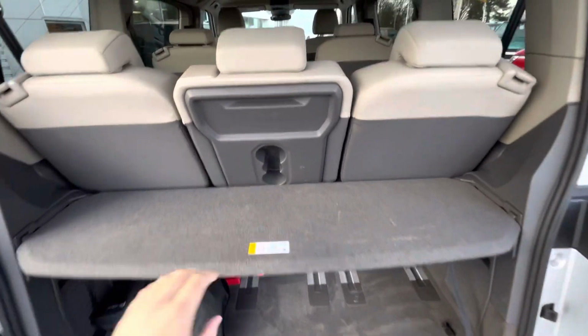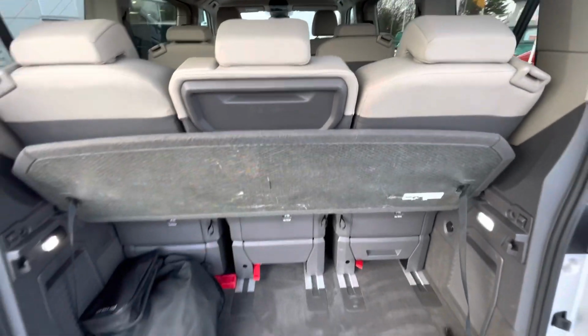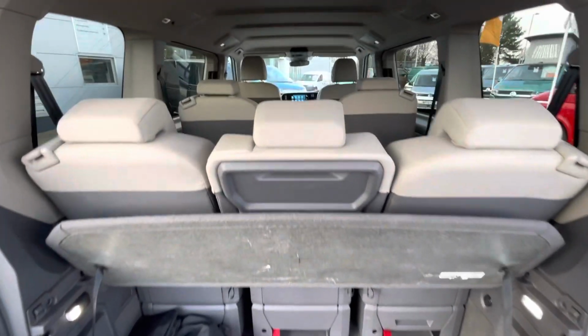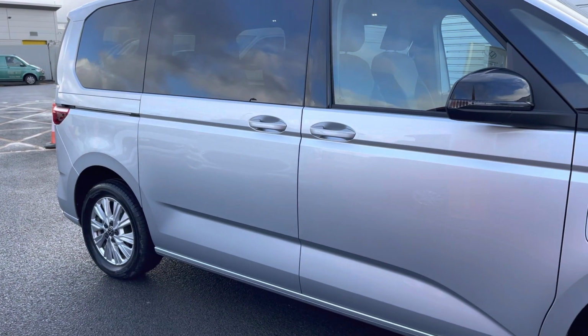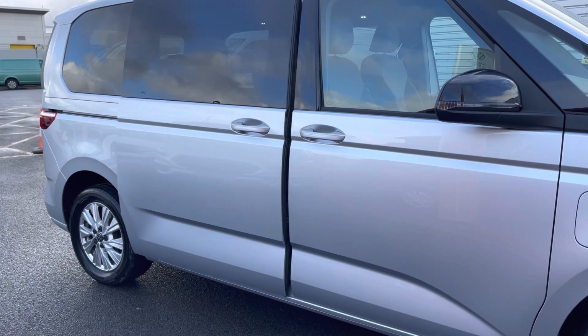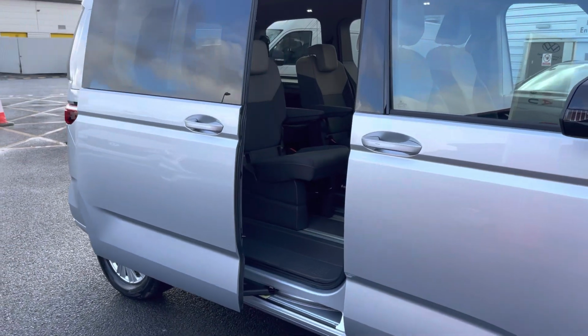Moving into the boot space of this Multivan, there is a sizable amount of space in the boot area, complete with multiple lashing points as well as a parcel shelf. The space can be increased by moving the bench forward. This van comes with twin power sliding doors which can be operated from the key fob.